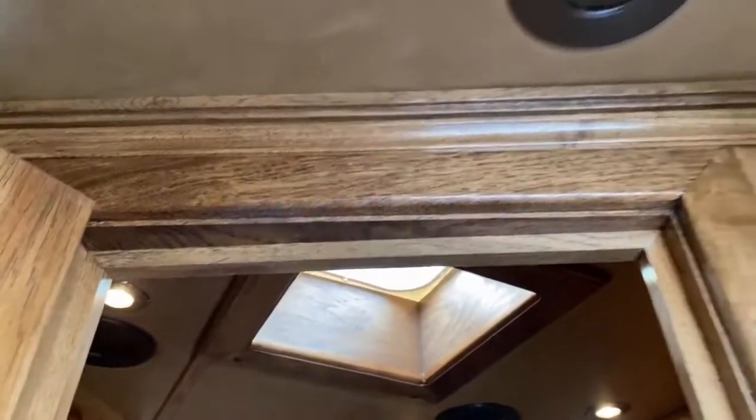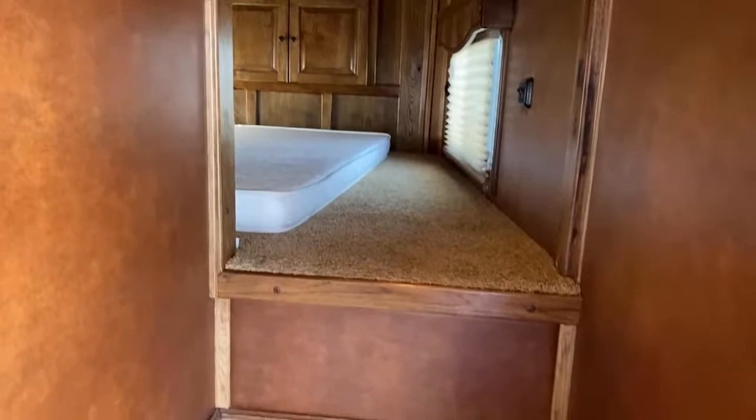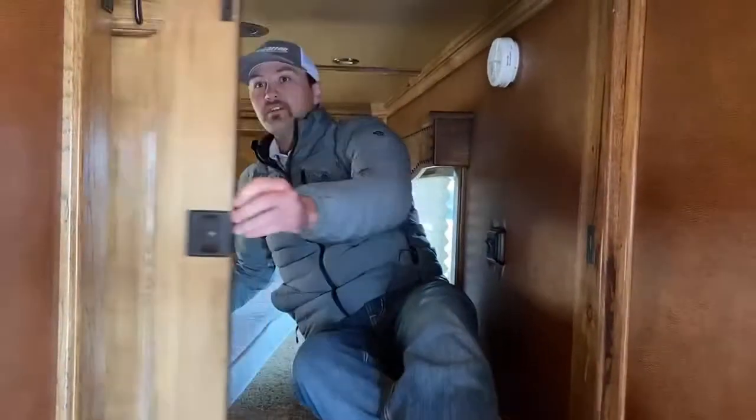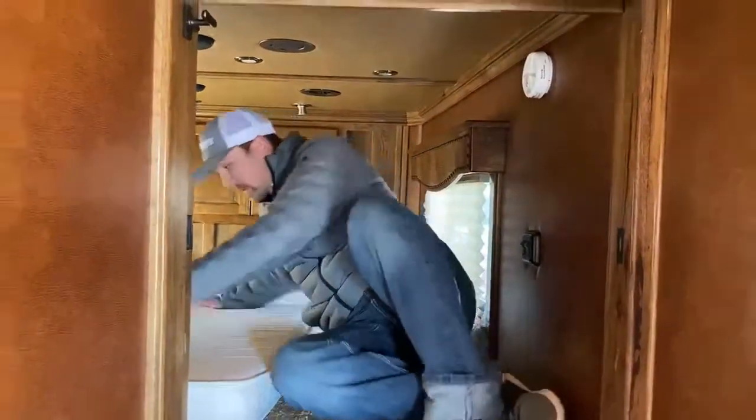Run out here real quick. Coming up to the nose portion of the trailer, you'll notice there's spotlights everywhere, but up here in the nose, it's really cool. It kind of keeps you secluded. It's got a door right up here. So you can shut yourself off up in here, get away from kids, whatever you need to. You can kind of have your own little area in here if you're going somewhere and want to get away from your kids, something like that.